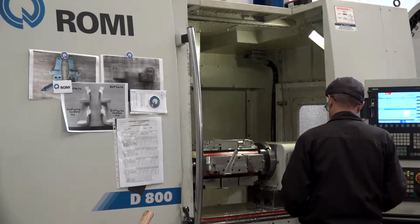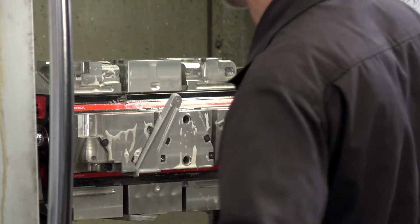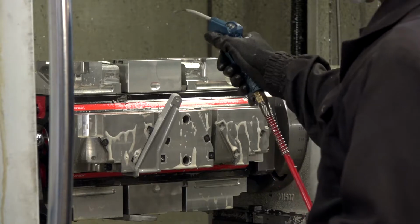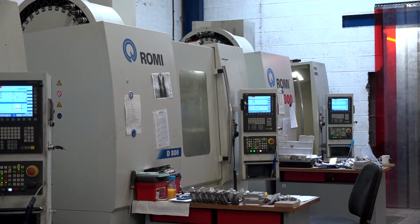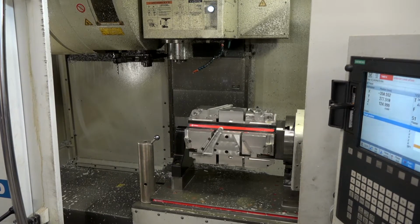And what kind of work are you doing on the machines? We do a lot of aluminium cutting, we also do stainless steel, and we do semi-hard die material cutting on the third machine. And in regards to the programming of the machines, how are you finding that side?